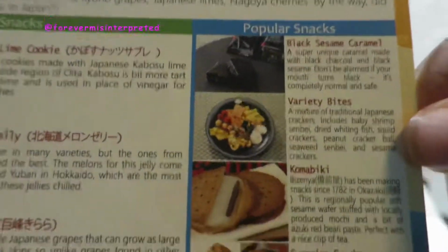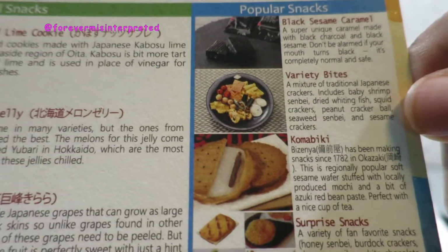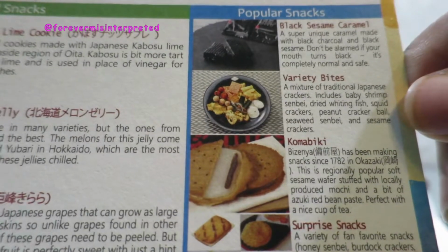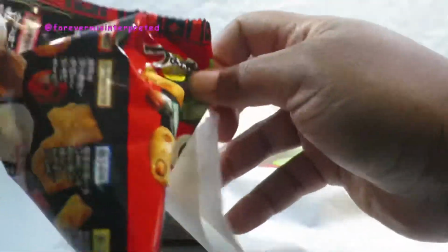Yes! A variety of senbai. A mixture of traditional Japanese crackers, includes baby shrimp senbai, dried whiting fish, squid crackers, peanut cracker balls, seaweed senbai, and sesame crackers. I love this kind of stuff. That is my favorite Japanese snack, is senbai.